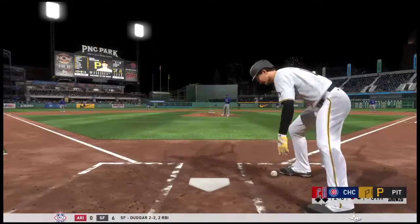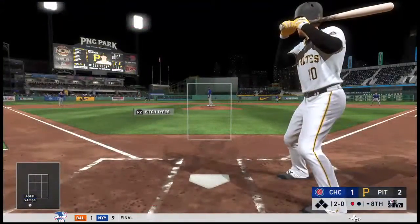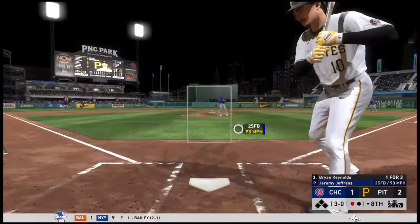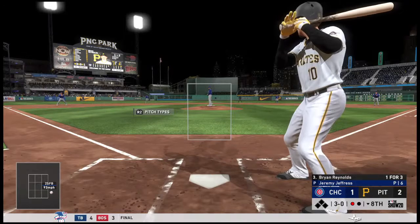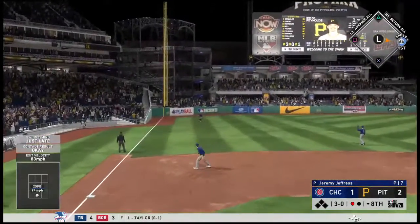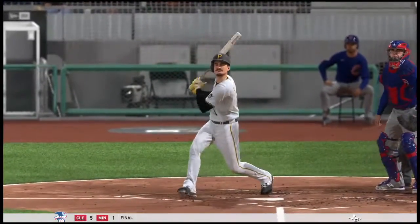A 2-0 count to the Bucs center fielder. Cubs have someone working in their bullpen now as a right-hander's begun to get loose. Two-0 count, the pitch. Ball inside. Line drive to left. And that's in for his 2nd hit of the afternoon. Love the ability to push that ball the other way right there. Nice knock to the opposite field. That's a switch hitter's delight, the ability to use all parts.